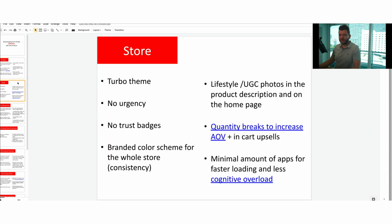So this is what we're selling here, just for home organization space. The store itself is very simple. It's Turbo Team. With this one, we have no urgency, no trust badges, very simple. Branded color scheme for the whole store. So pretty much we have a consistent color look for the whole store.